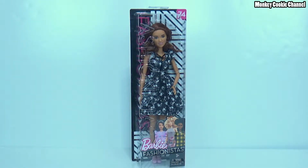I actually have 73, 74, 75, and 76, completely unintentional, and I noticed as I was gathering up these dollies for a video, so I decided why not do them in order and post them in order, hopefully. Knock on wood. Where's wood? Okay, so this is number 74.